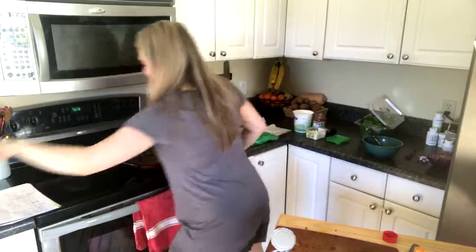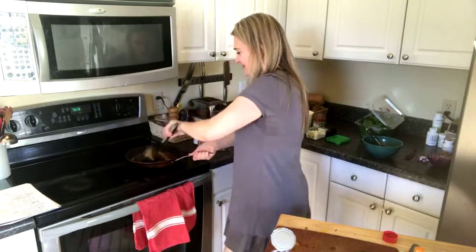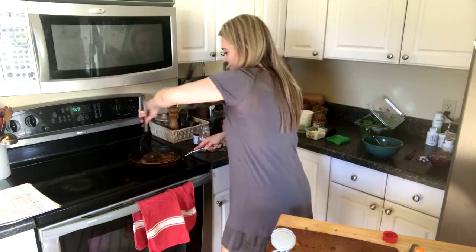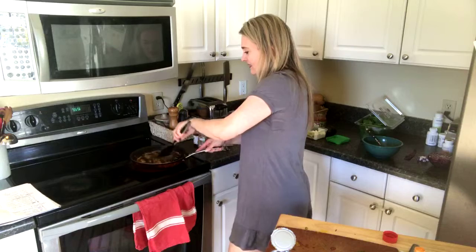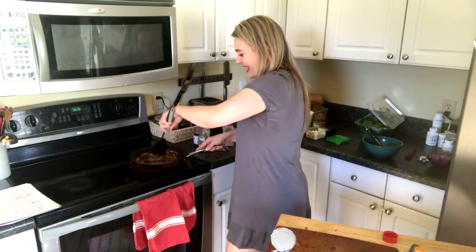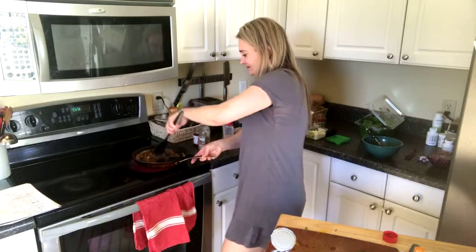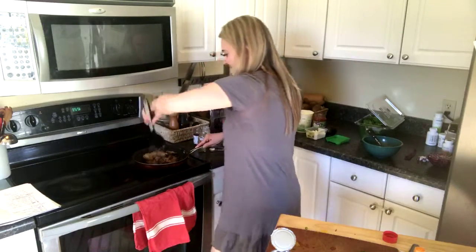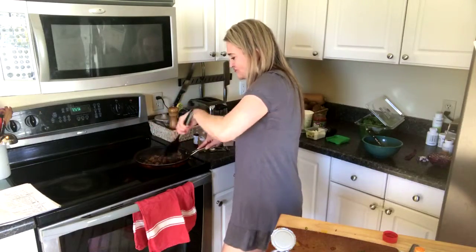And here we go, some eggs, stirring, getting some egg cooked up in here. Yummy, yummy. Like I said, if you don't like eggs, you still could enjoy this for breakfast by all means, but it would probably end up being a dinner. A yummy, delicious dinner. Getting this stirred in. The spices in here smell incredible.